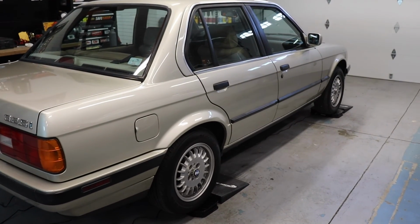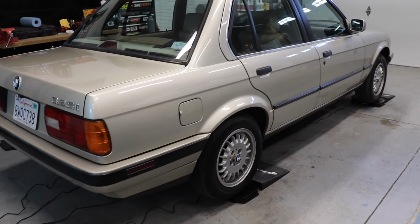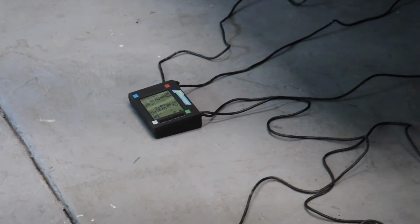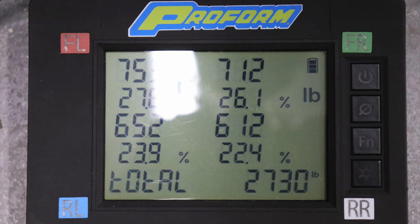We've got the BMW 325i on the scales. Let's go ahead and get that curb weight and front and rear balance. At just over 2,700 pounds, the BMW 325i actually has a very low curb weight for a sedan, and this obviously factors into its handling dynamics.